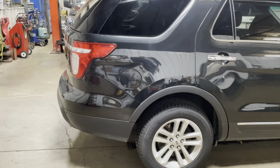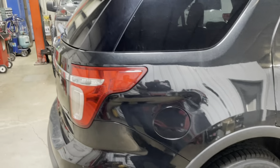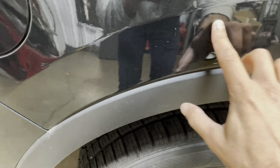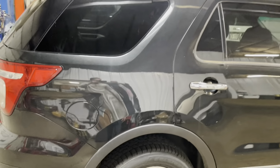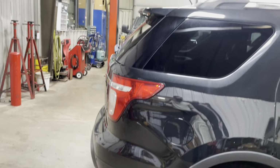And then coming around to the passenger side quarter panel. Once again, looking for any dents or scratches. I see one right here, a small little dent right over here. Other than that, overall, it's a very clean vehicle.